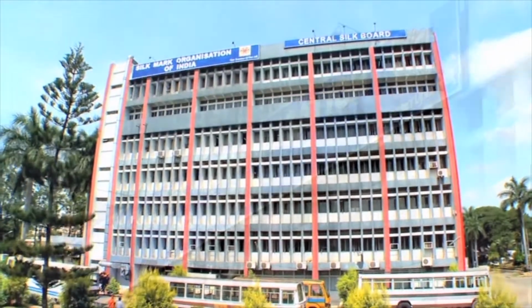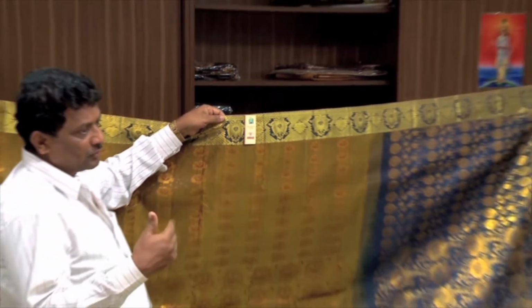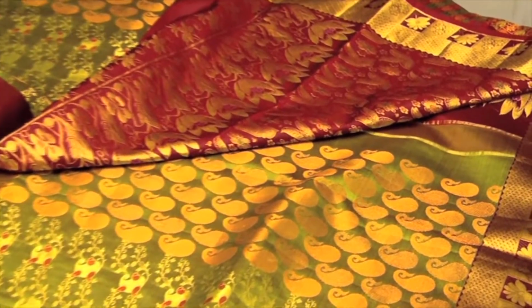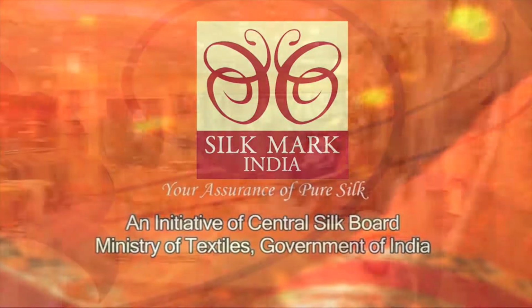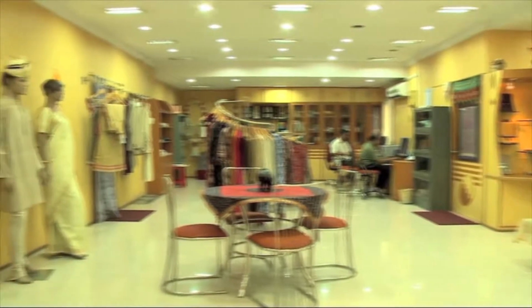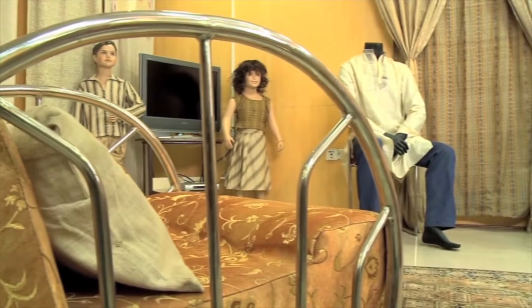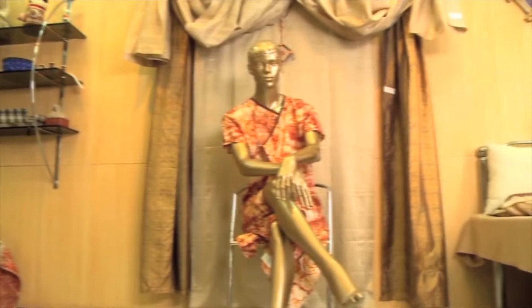Sericulture in India is now poised to take the next big leap forward. And Silk Mark Organization of India contributes its expertise and verification process every step of the way. All this so that you can be completely assured that the silk you buy is nothing but pure silk. Today, pure silks produced across the country are authenticated by Silk Mark Organization of India, an initiative of Central Silk Board, Ministry of Textiles, Government of India. From fashion textiles to home furnishings and upholstery, from made-ups to carpets and rugs, every product that bears the Silk Mark tag is recognized by customers across the country as a genuine, pure silk product.